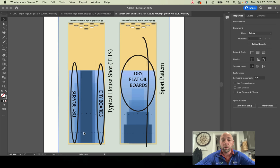It's the Great Wall of China, because they put literally a strip of oil from basically the 10 board almost all the way to the 10 board on the other side. On the outside, you see nothing but dry boards. Now, there is a little bit of oil on most league conditions. They'll blend it a little so you can get the ball through the front. But on a lot of them, I'm starting to see they are only oiling from about 10 to 10 and leaving the rest dry.